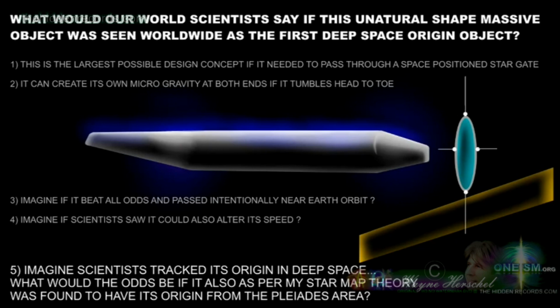Now, imagine if this sort of thing was found today, if we saw it again today, and these are the 4 clues of an actual sighting that has just recently happened. What would happen to our scientists? How would they interpret this? This is the largest possible design concept if needed to pass through the space portal. Okay, so that's one point. It can create its own microgravity at both ends as it tumbles. So because of its length, if it's like 1 kilometer long, it could spin and tumble and create microgravity in both that area and that area.